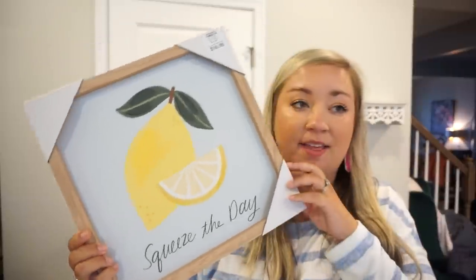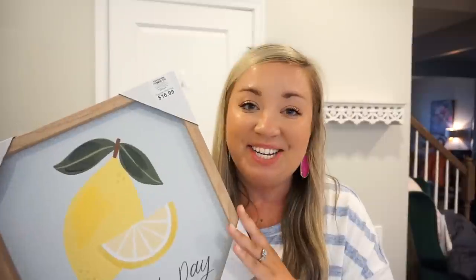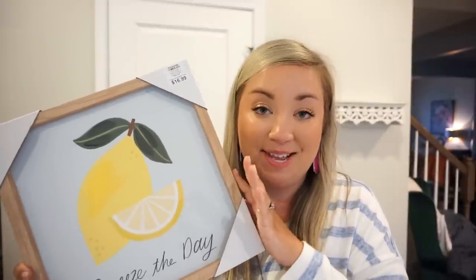And I got this, I think it was 25% off. So it was a really good deal. But I just thought this picture was so, I don't know the word, I know a picture can't be cozy necessarily, but it just gave me this wonderful feeling of being in a farmhouse kitchen in the summertime with fresh squeezed lemonade. I don't know, that's what it reminded me of. So I'm so excited that I found this picture.